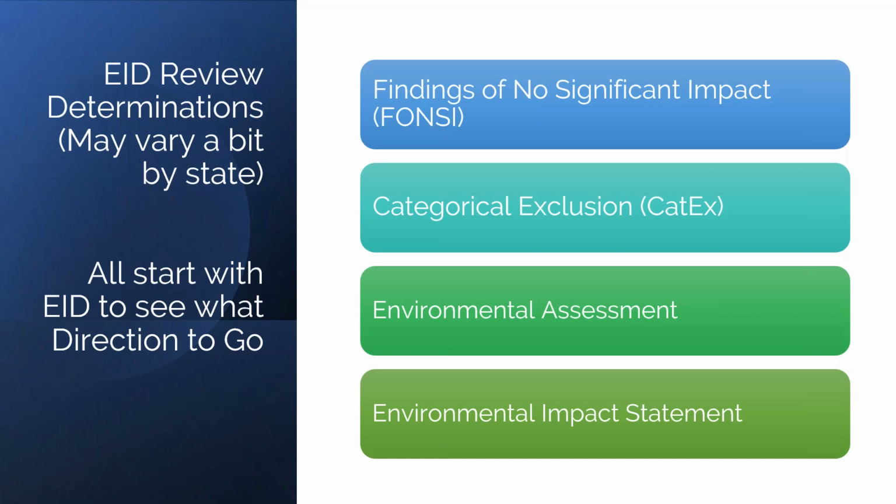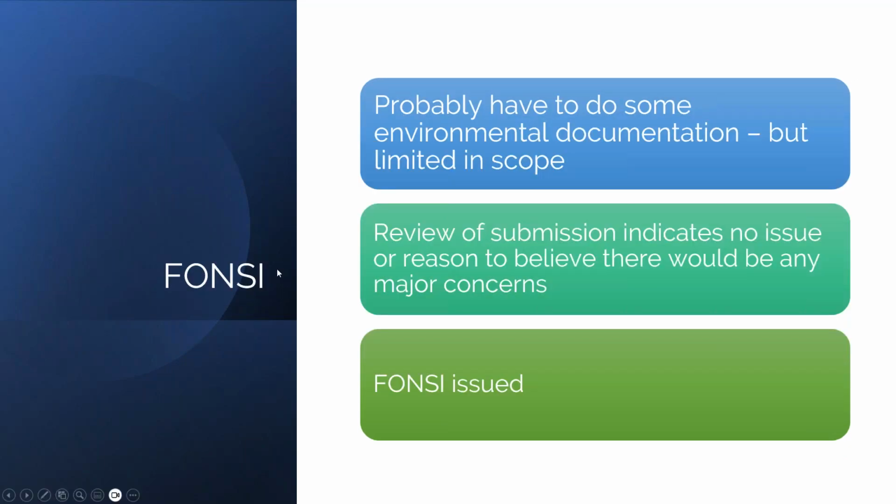And these may vary slightly from state to state. Sometimes you'll see 3, sometimes you'll see 4. Oftentimes the bottom 2 are combined into 1. But every state will make some type of a determination to see what direction you have to go once you submit your EID. And so the first one in this category is the FONSI, the finding of no significant impact.